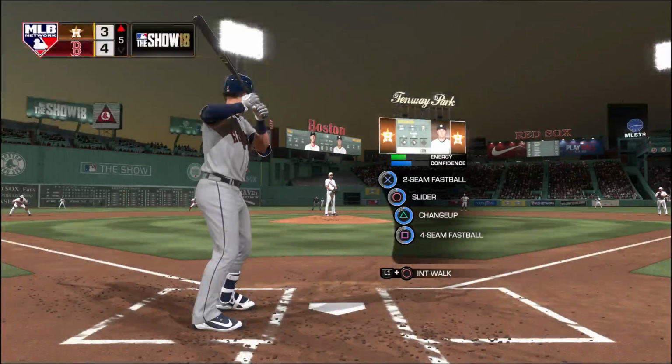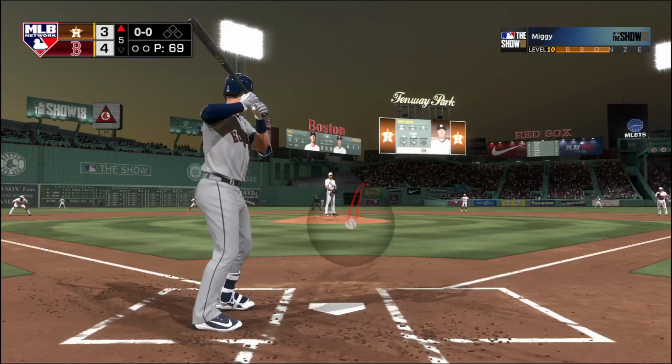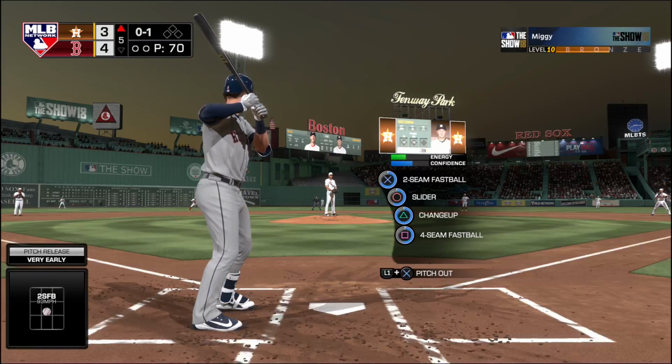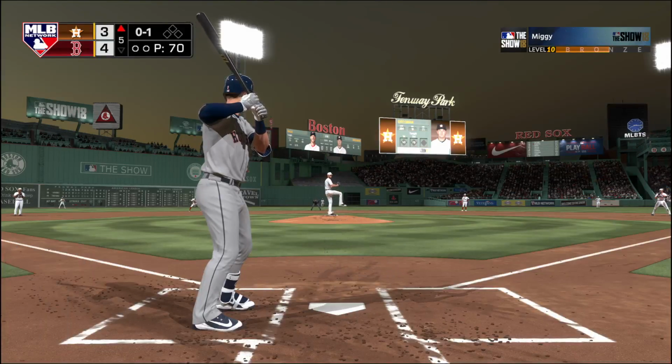that'll bring up the former first-rounder Alex Bregman, and he'll step in to start things out against Chris Sale. First offering on its way. And he takes a pitch right down the middle. Into the windup. Here comes the 0-1. It's foul.